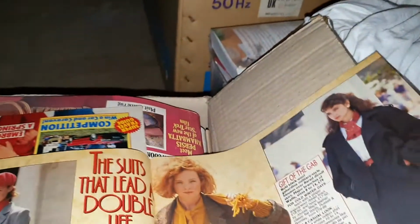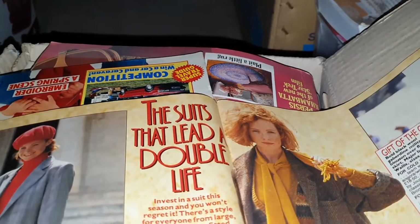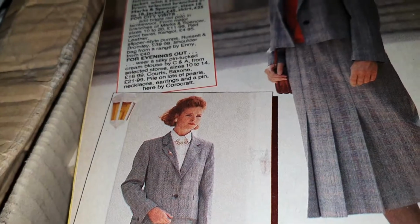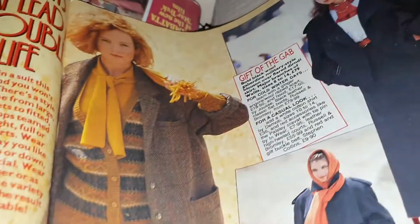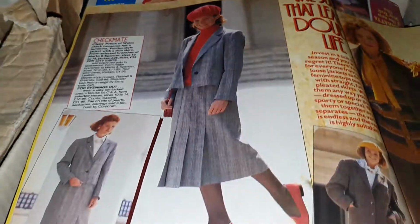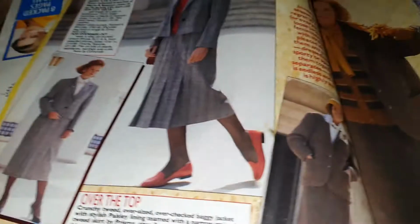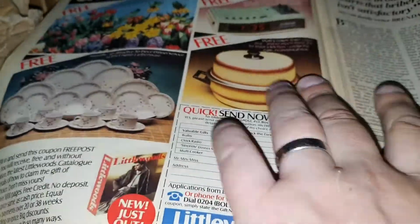And then we come on to the fashions. The suits that lead a double life. Shoulder pads. Not so shoulder pads. But actually, very high fashion for the 80s. Actually, it still looks quite good now, to be honest with you. Quite classy, quite stylish. What else have we got?